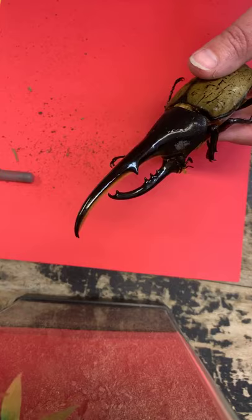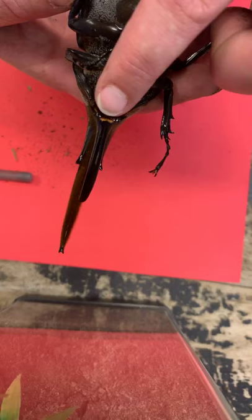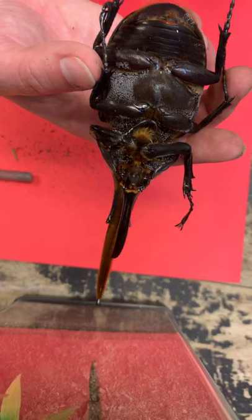So he also has a fuzzy little mouth. He's got a paintbrush mouth. You can see that fuzzy little mouth. And all that fuzz all around here helps him to pick up the pollen so that he can pollinate those flowers.